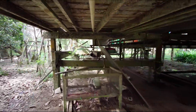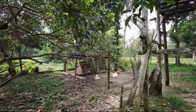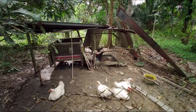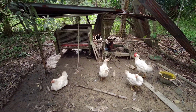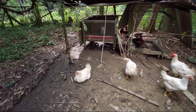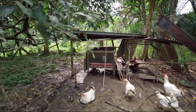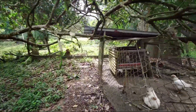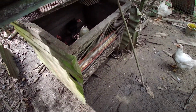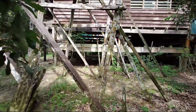Come. Let's look around. So this is a hen coop. I've never seen this one before. It wasn't here before. It is a typical Iban farm. Hello there. Oh, there are chicks in there. I wonder if I can take a closer look. Oh. Can't see him. Anyway, let's proceed.